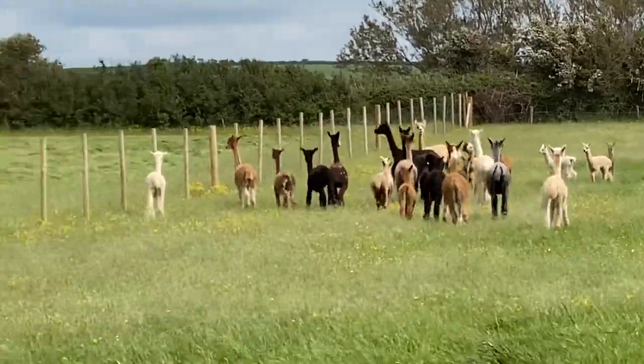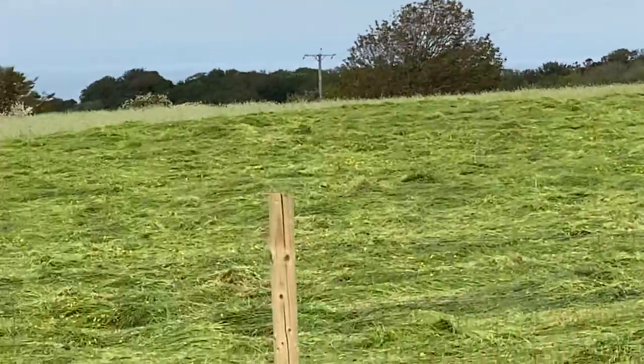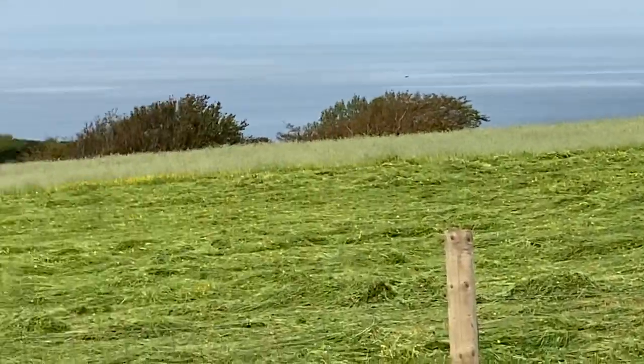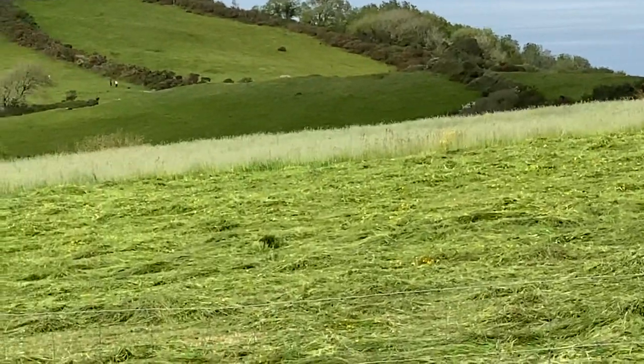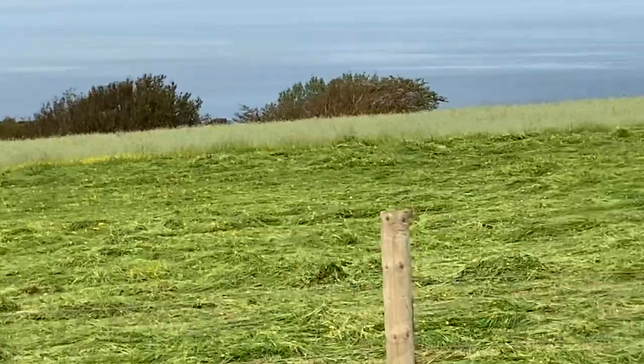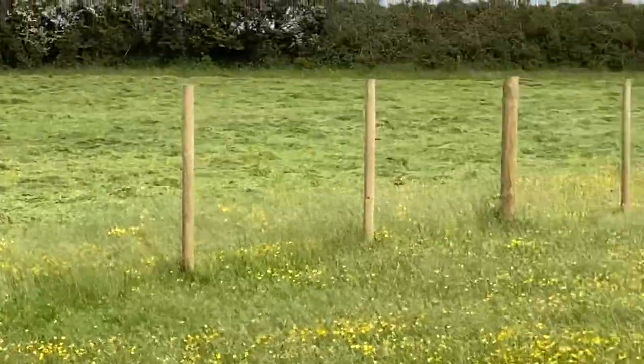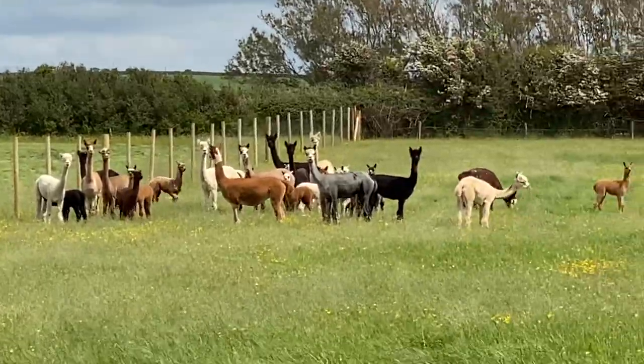They're a little bit jumpy because of the tractor. In the field next to me, we're cutting the hay, and we only do that once or twice a year maybe, and have to wait for the right weather window. So hopefully a few dry days now to dry it off. So there's the alpacas for you.